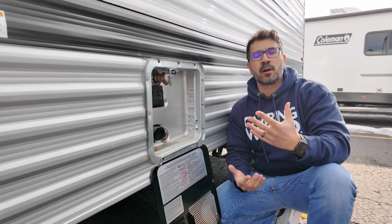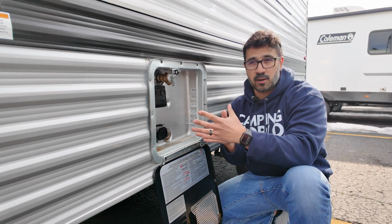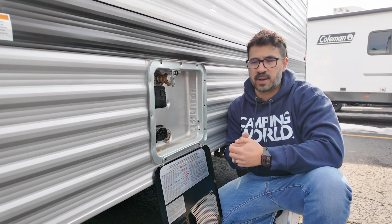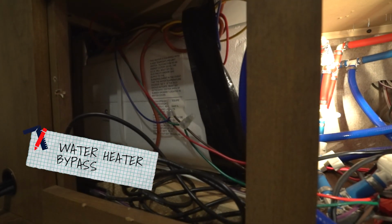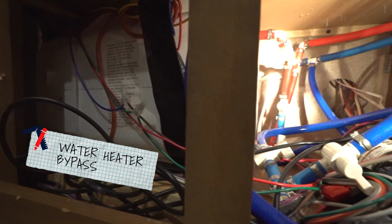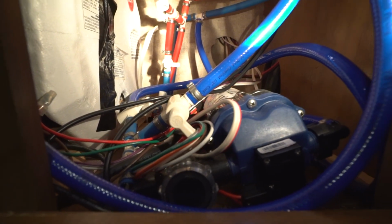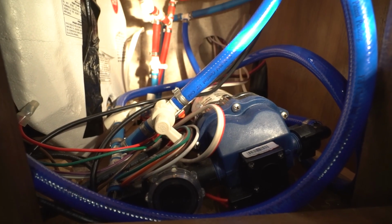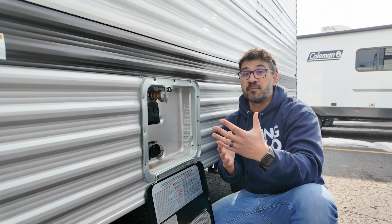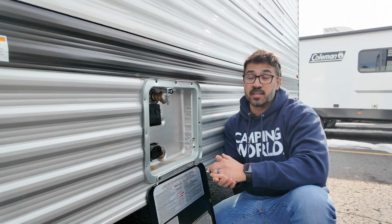Okay, let's talk about water heater bypass valves. Now, they're generally going to be specific to traditional tank-style water heaters like this one, and some tankless models as well. But a bypass valve is generally located on the back of the heater inside, sometimes requiring the removal of a panel for access. Now, this valve diverts water around the heater, and it's going to be crucial for winterizing to avoid filling the heater's tank with antifreeze.